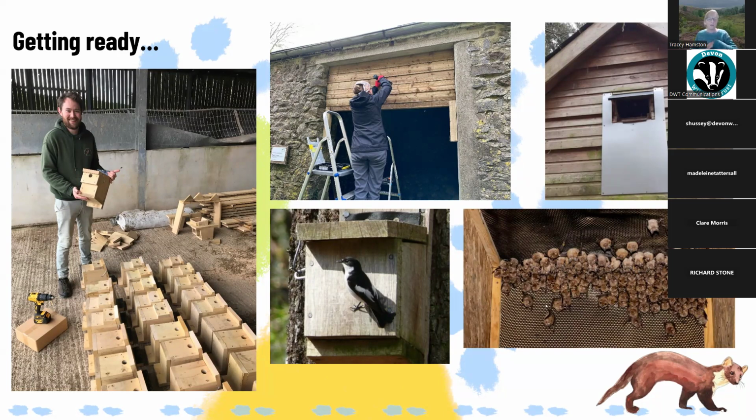So we've got our pied flycatcher in the middle there. So we're running a trial with a pied flycatcher group, which takes place over the whole duration of the project. We're just waiting to look at the preliminary results that came back this year, to make sure that the birds are happy to still use those boxes with modifications that just prevent a pine marten arm getting in the front, and as I say, also other predators as well.